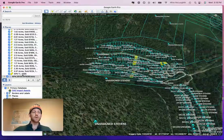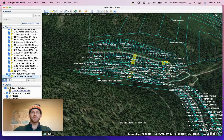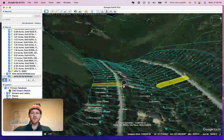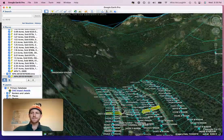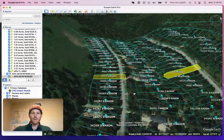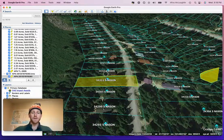So this is Unit 2. This is one of the buildable properties. I'm going to zoom into it right here. I believe it's this one. So get you a better angle. So sitting here on Google Earth, mostly flat. You can see people are building in Unit 2 of this subdivision, Yodelin.